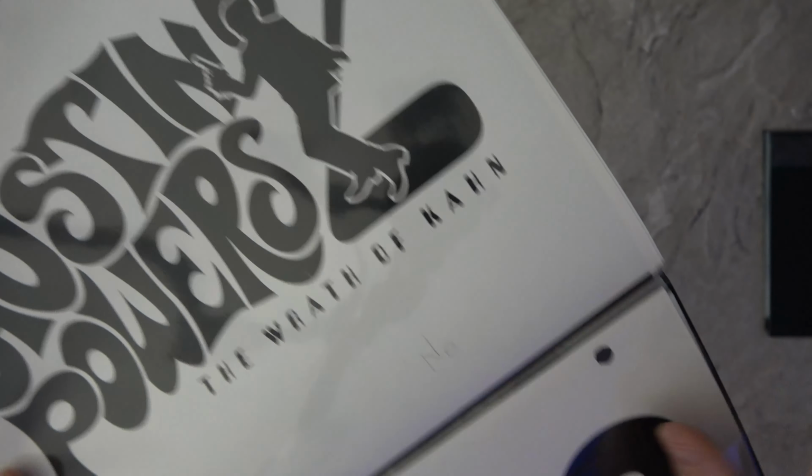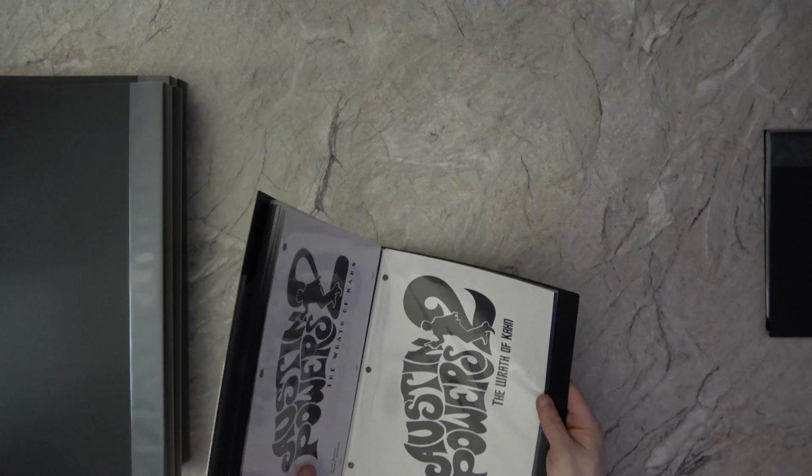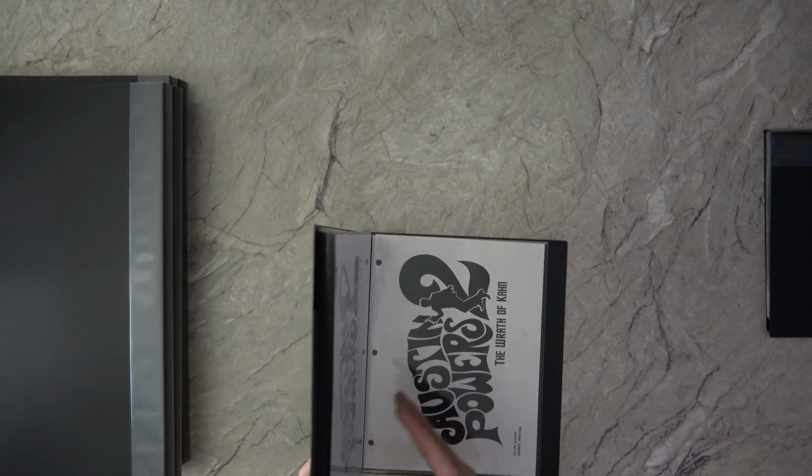This one says no here. I don't know if you can see that with the shine. And this one says okay. So they actually said, nah, we don't like this one, but yeah, okay, we like that one. So it kind of shows you that process of going through. But yeah, to have some original Wrath of Khan pieces, I think is pretty cool as well.